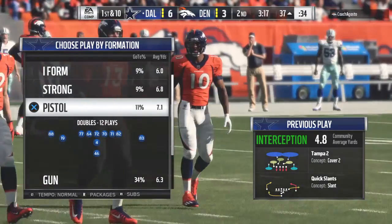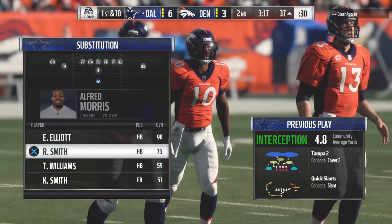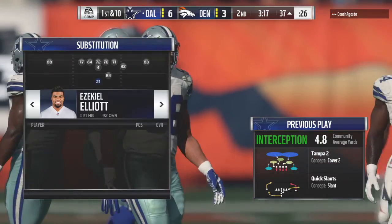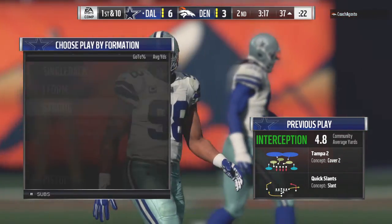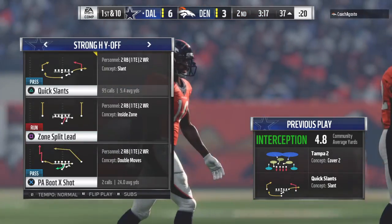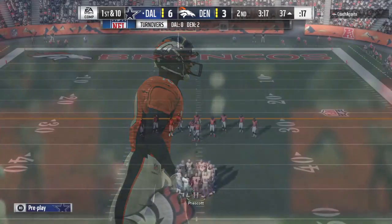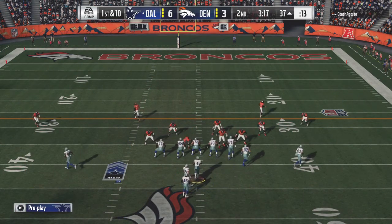Well, this is a defense that can confuse even the best of quarterbacks with their zone schemes. And here you've got a linebacker that's going to stay at home and just sit down in that zone. And this one basically comes right to him. Really nice starting field position here for the offensive unit.